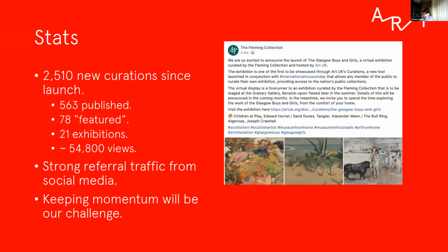So an additional piece of functionality we've asked for is being able to select certain curations that are highlights or best examples or just stories we really like to tell. And these are promoted and shared at the very top of search results across the website. And there's been some really interesting stuff brought in from users across the world, actually. In some cases, we've seen engagement in the United States of America, the UK, Europe. As well as this, we have just over 20 exhibitions created by our partner collections across the UK, including Fleming Collection, the City Arts Centre, and several others.